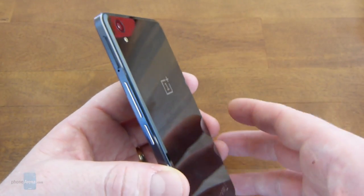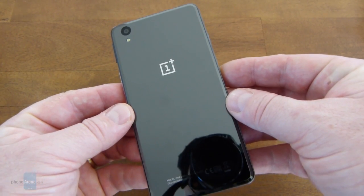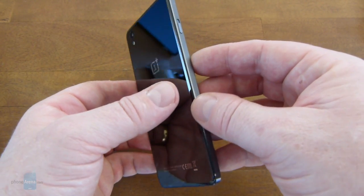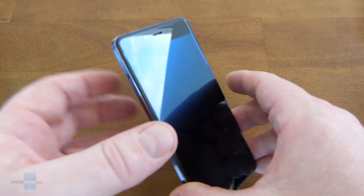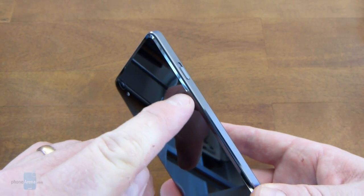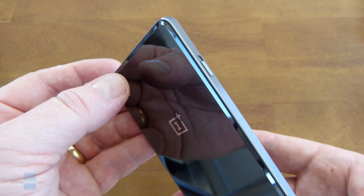So let's talk about the hardware of this device. The first thing that you're going to notice, as I've been showing you here on camera, is just how reflective this thing is. The reason is that this is the OnePlus X Ceramic. And there's another one called the OnePlus X Onyx. Onyx is basically a glass and glass backing, and the difference is that the edges are a little more rounded. But this one here, as you can tell, has more angled edges. It provides a more distinct look.